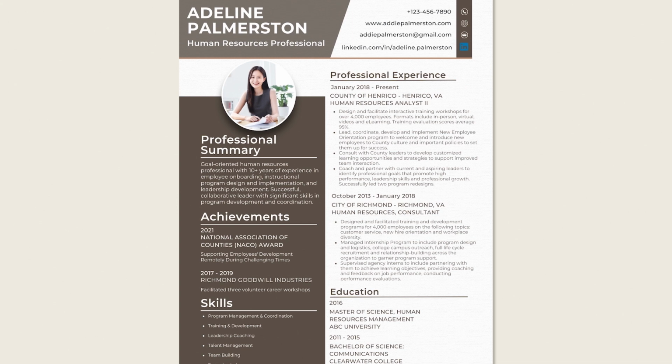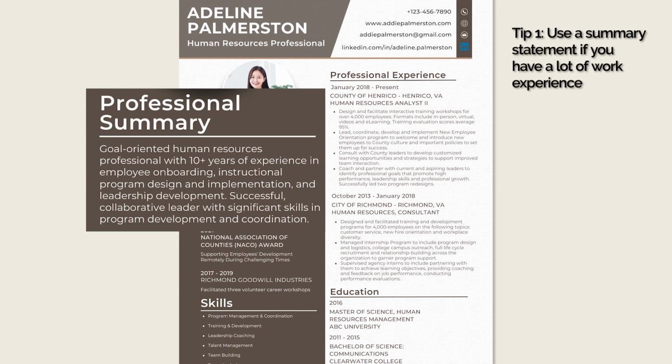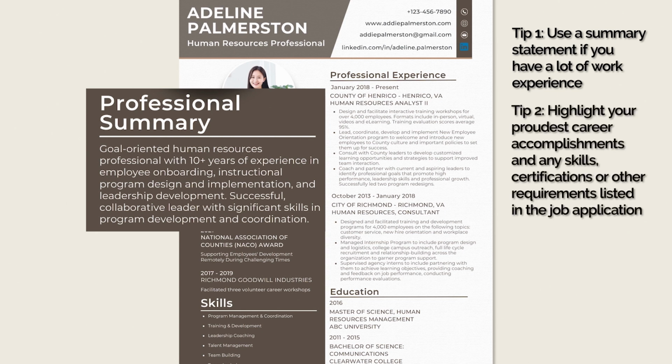A great way to call attention to your qualifications is to next include either a summary statement or an objective statement. This short 1 to 2 sentence statement sums up your qualifications, achievements, and professional goals. Use a summary statement if you have a lot of work experience. Highlight your proudest career accomplishments and any skills, certifications, or other requirements that are listed in the job application that you have. If you're new to the workforce, use an objective statement instead, describing your most relevant skills, career goals, and what you want to achieve in the position that you're applying for.